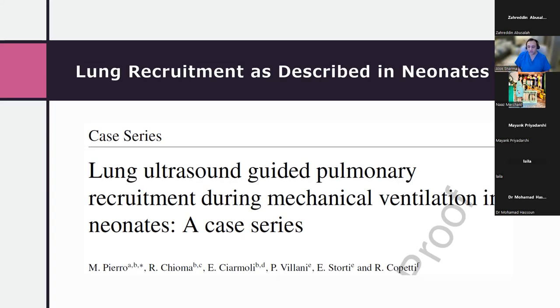And really, when you're recruiting in that situation, if that white out lung translates into an A profile or an AB profile, and you're seeing clinical improvement, then actually what you're doing is you're reducing what most probably is inflammatory exudate secondary to meconium aspiration, and you're improving aeration. So that is one way of looking at it.